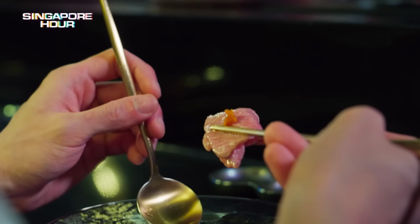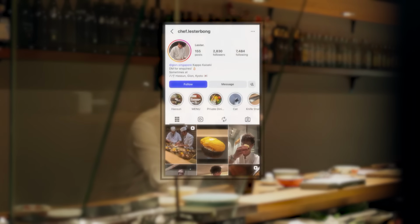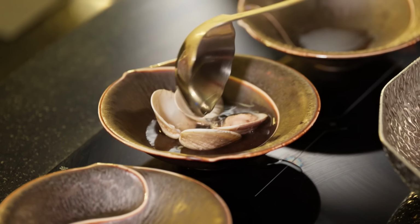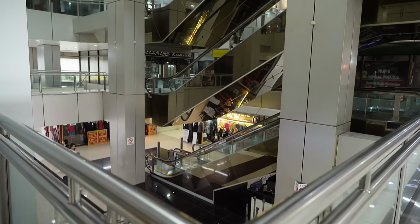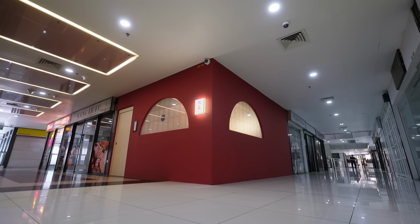Delicious. I'm Lester. If I had to pick a final meal, it's Japanese. No contest. I'm a private dining chef running an omakase experience. I'm taking you to my heavy hitters, all tucked behind a facade you have probably walked past many times. Orchard Plaza holds a maze of unassuming doors that, if ventured, transports you straight to Japan.